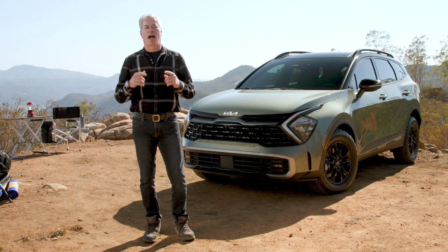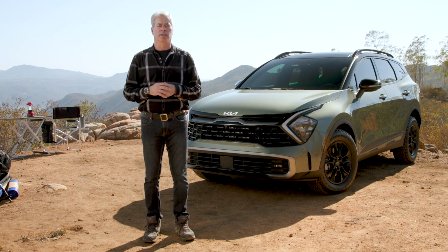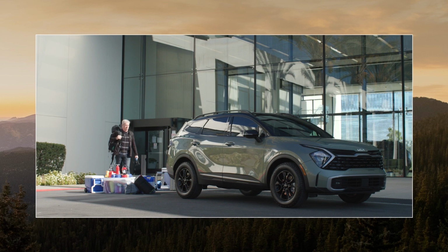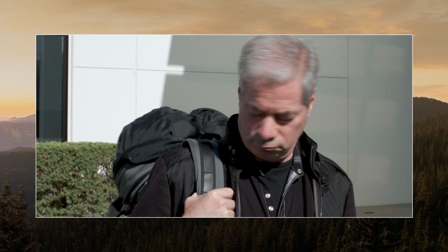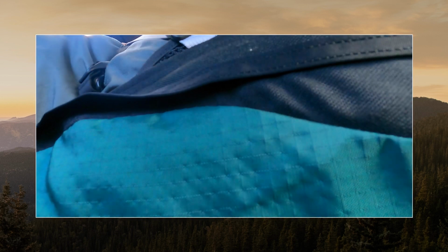Sounds good. I wanted to capture my adventure as it was unfolding, so I shot some video earlier. All right, here I am, getting ready to take the all-new Sportage X Pro camping up in the hills. You never know what kind of gear you're going to need out there.